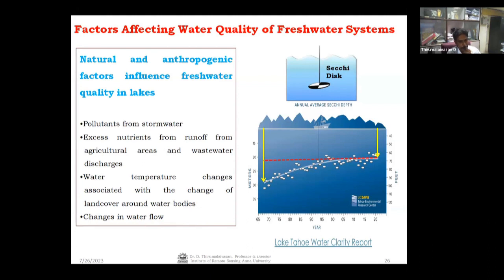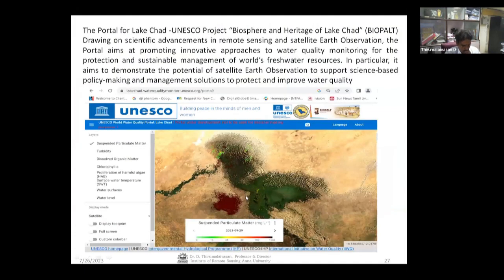For example, in this lake, if you look at the Secchi depth, in the year 1965 it is in the range of, say, 31 or 32 meters. And by 2020, it has come down to, say, 22 meters. So there is a loss of about 10 meters of clarity in terms of Secchi depth in this water. So turbidity is one. Of course, this method requires manual visits to the field, and you need to immerse the Secchi disc and try to assess the clarity of water in terms of total suspended sediments, we call it TSS. But these total suspended sediments can be measured using satellite data.